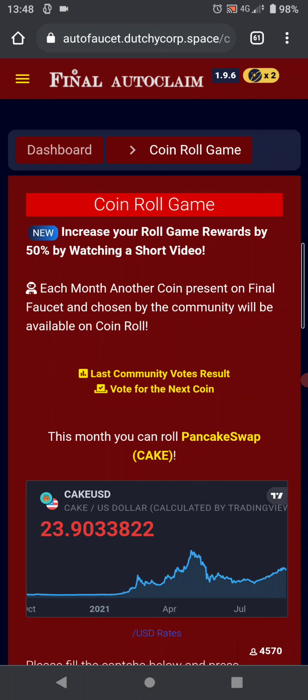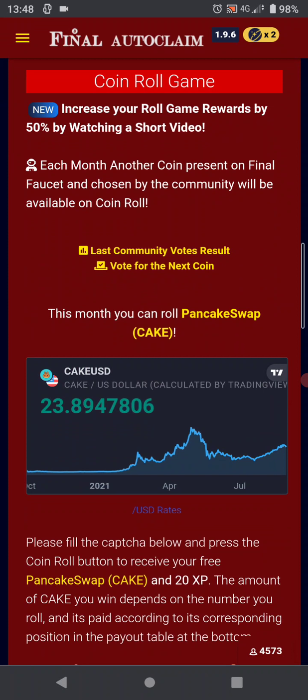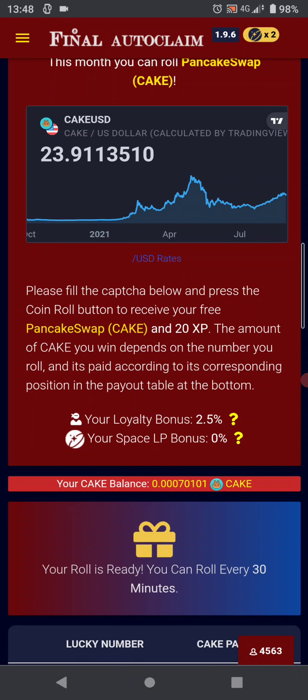Increase your roll game rewards by 50% by watching a short video. So if you wanted to do that, then you just watch the short advert video. Each month another coin present on the faucet and chosen by the community will be available on CoinRoll, and this month is cake, which is currently trading at $23.89. I think that's dollars. Yeah. And my current cake balance is 0.0007 currently.